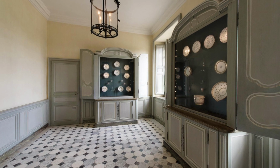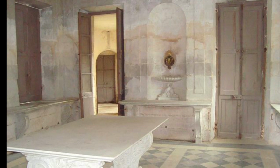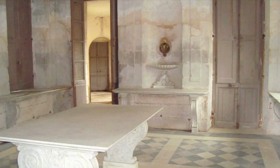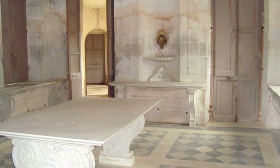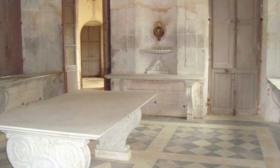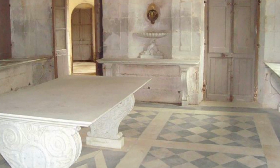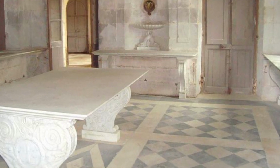The laiterie, or dairy, was originally one of two, one in which the dairy products themselves were made, and the other in which the Queen tasted them. These rooms are of light-coloured marble and always kept spotlessly clean.